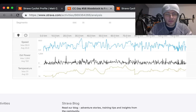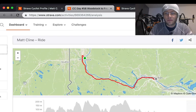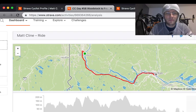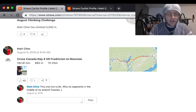There we go. Max temperature, 31 degrees right there. Long day. Average speed, 23 kilometers. Max, 63. As you can see, it gets hotter as the day goes on. You get some cold fronts and warm fronts for the temperature. So that was 120. After that, 162 the next day.